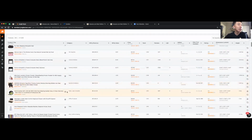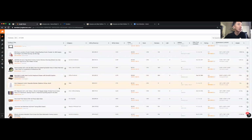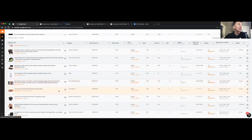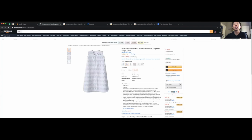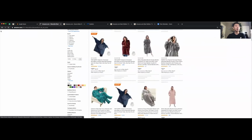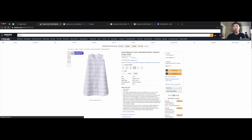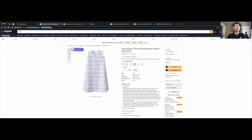Computer desk, that's kind of big. Let's try to keep that off. Wearable blanket. What is this? Baby wearable blanket. Let's look it up. By the way, I'm just copying and pasting what I think is the main keyword. If you want to confirm what the main keyword is, you can copy and paste the ASIN.